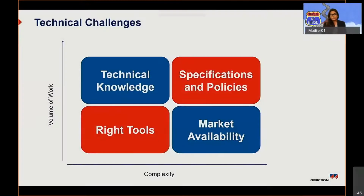Okay, now I've touched upon how you can start building your knowledge through standards, through specifications, through validating your specifications. Now we will go to the next very important aspect, tools. And as you see, I put the selection of tools as the less volume of work and less complexity because most of these things are already available in the market. You just have to go and pick the right tools.